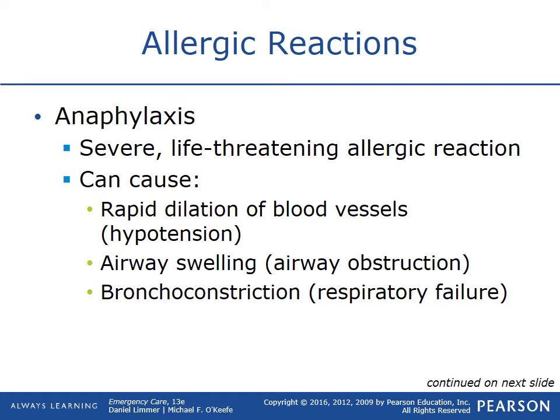Anaphylaxis is the life-threatening allergic reaction. It causes rapid dilation of the blood vessels. They open way up, so it could make them become hypotensive, have a complete altered mental status, causing airway swelling, upper airway obstruction, complete bronchoconstriction, and ultimately respiratory failure.